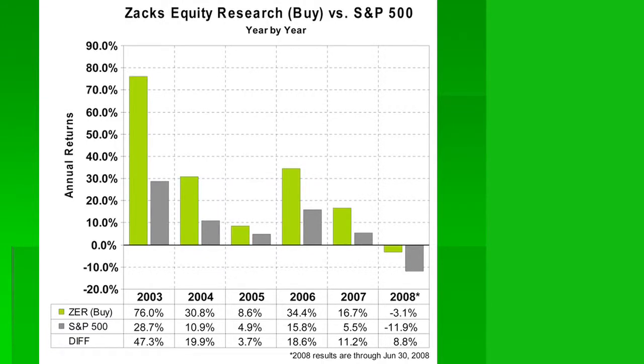Let me put up on the screen here the performance of the Zacks recommendation. Here again, we talk so much about the Zacks rank and going back to 1988. This model's been in place since 2003, and here again, it's a long-term rating system. It has done phenomenally well. On the bar chart form of this table here, the light green is the performance of the Zacks recommendations of buys, and the gray is the S&P 500.